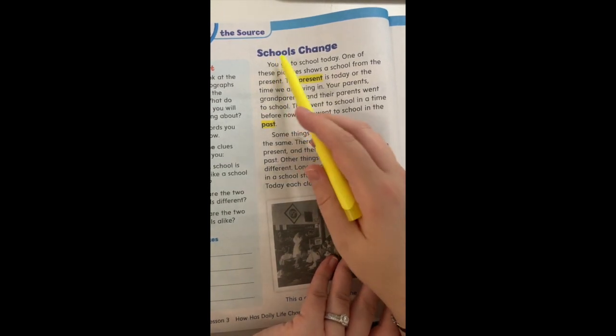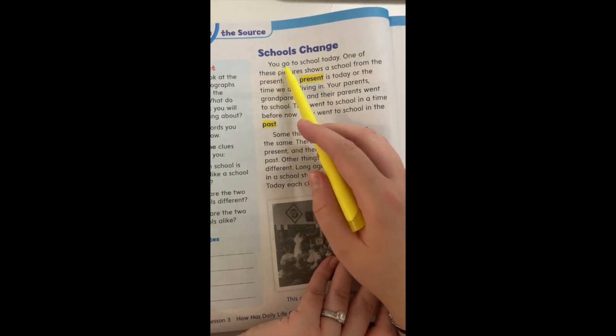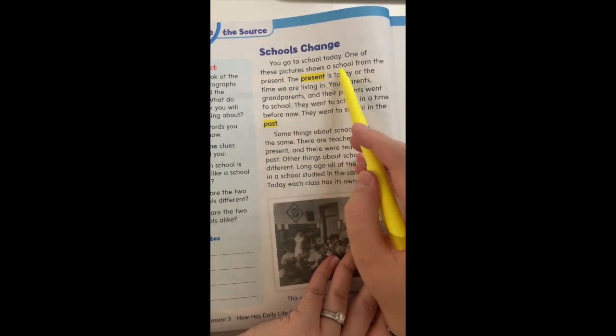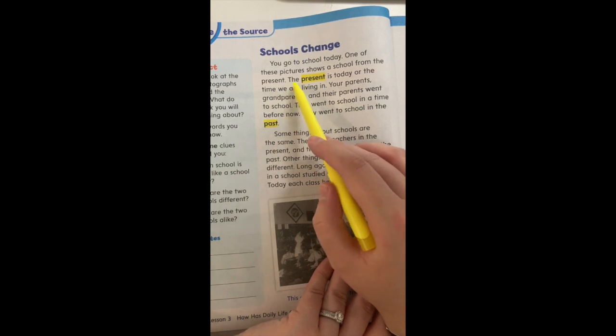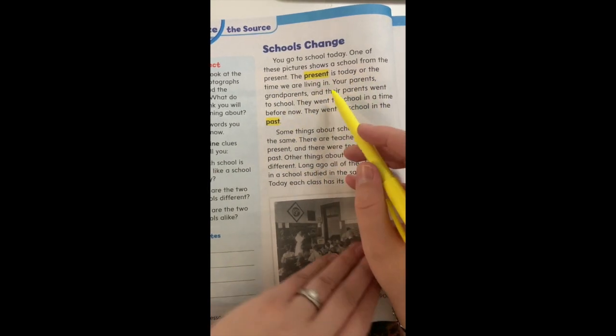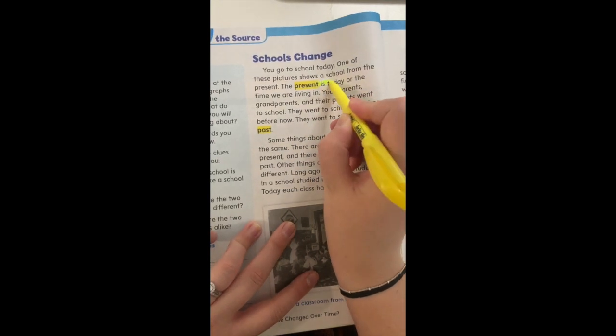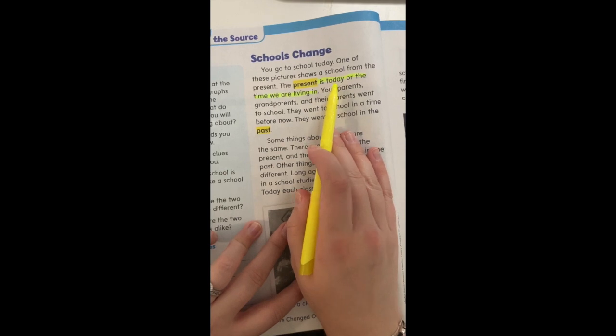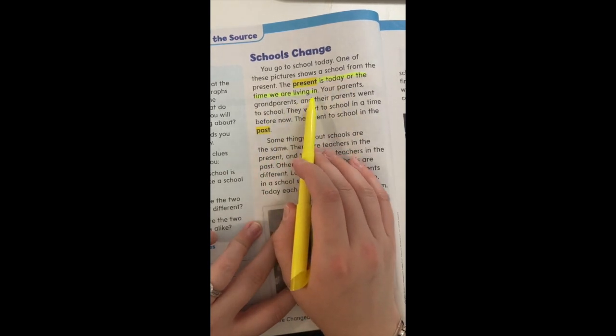Schools change. You go to school today. One of these pictures shows a school from the present. The present is today or the time we are living in. So I'm going to highlight the rest of that. The present is today or the time we are living in.